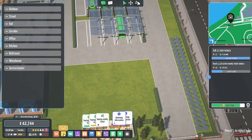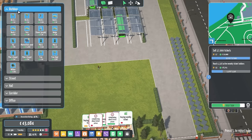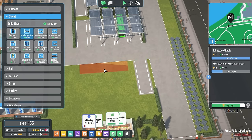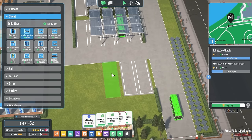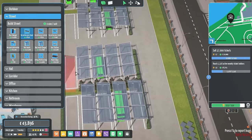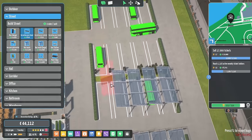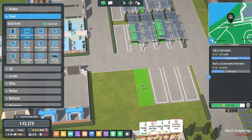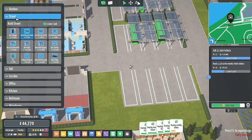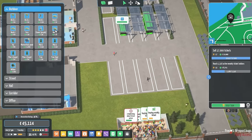Right, let's get them set up real quick. So, where is it? Street, large parking space. So, 1, 2, 3. Oh, no, it's 5. 5, 10, 15, 20, 25. I did have enough. I thought this was four in a row. I think I counted the solar panel things, didn't I? I think that's what I must have done, is counting the solar panels.